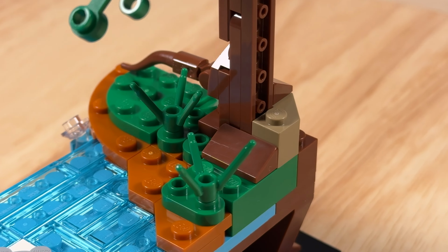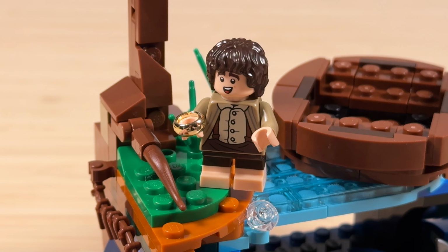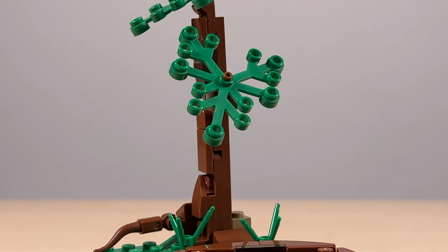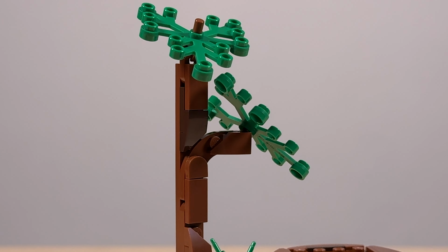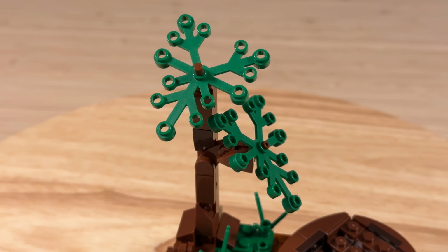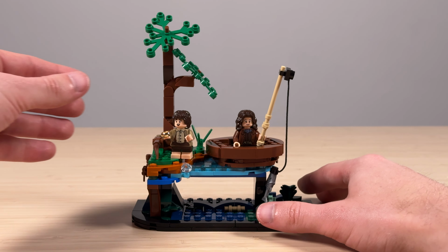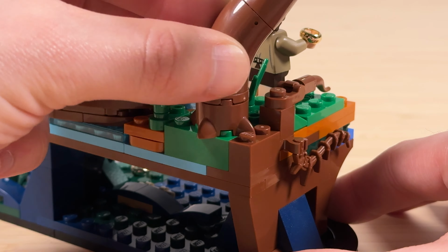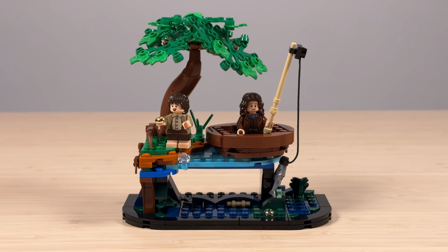The little shoreline we get is pretty good with those grassy pieces, and it leaves just enough room to place a figure next to the tree, which to me is the worst part of this set. I appreciate the attempt to make the trunk look rough and textured, but it's just a bit too blocky, and with way too few leaves on top. Between this set and the Shire set, trees really felt like an afterthought. You can easily remedy this by grabbing a few extra pieces and replacing or improving the tree, but I never feel like you should do this with premium LEGO sets in the 18+ range.